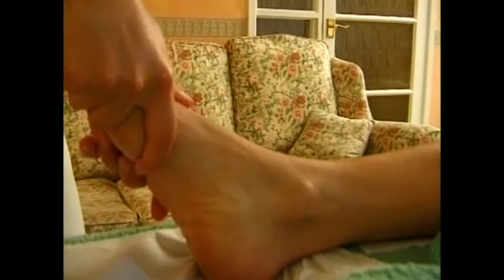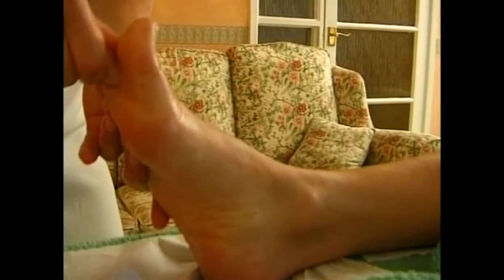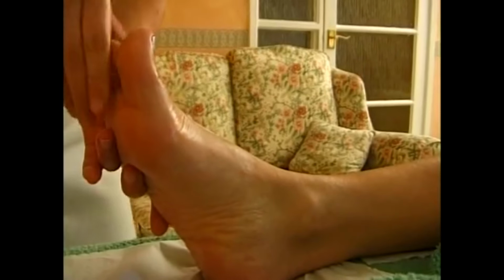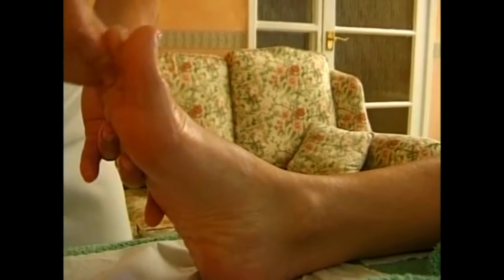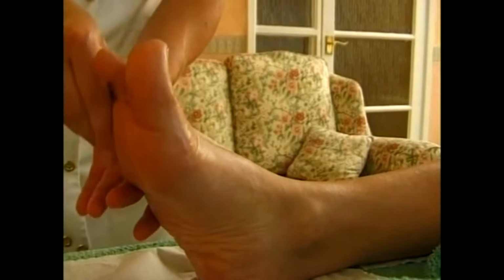So it's a massage down, a nice mobility circle, and then a gentle tug. Nothing too much. You don't want to hear a click unless the toe wants to click.